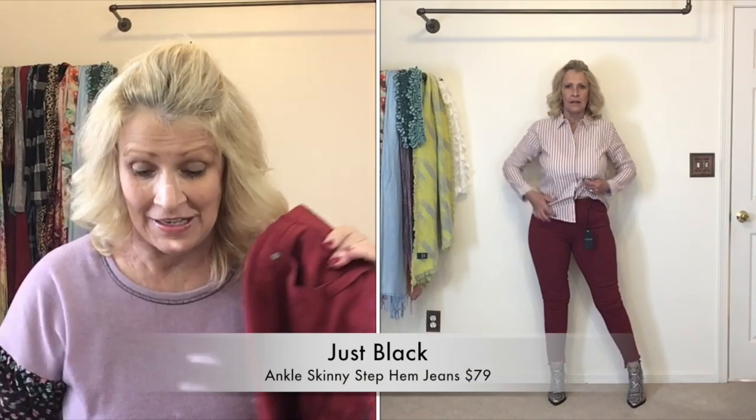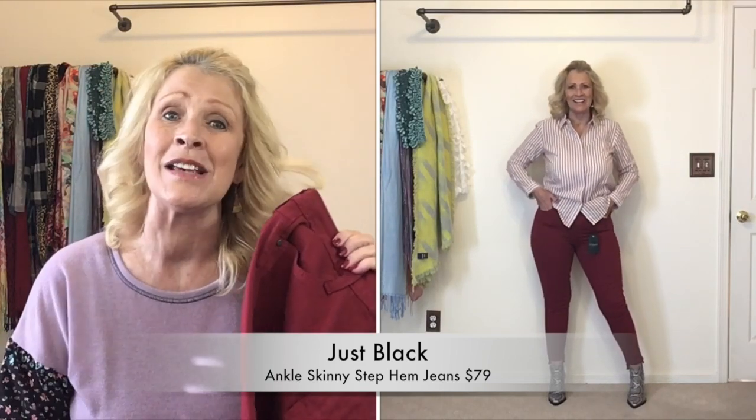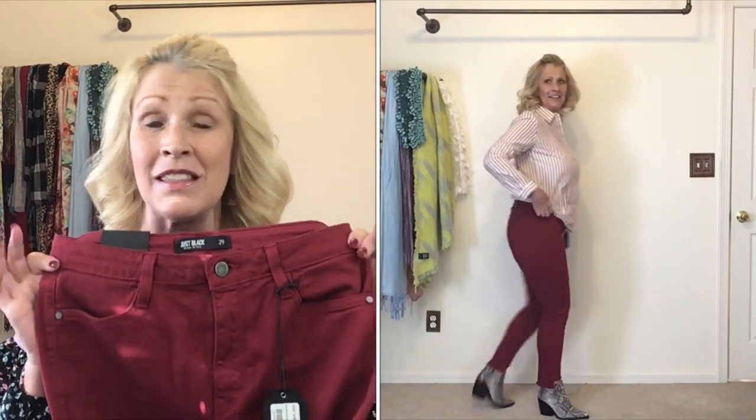Let's start with the denim, the Just Black brick red denim with the step hem. I love these. These are $79. I like them a lot. I always appreciate a little hem detail with my denims, and I know that Annie, my stylist, knows that. If I didn't have a pair, I would keep these. They felt wonderful. I do like the step hem.